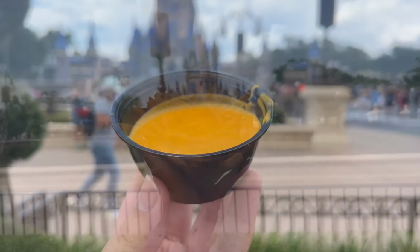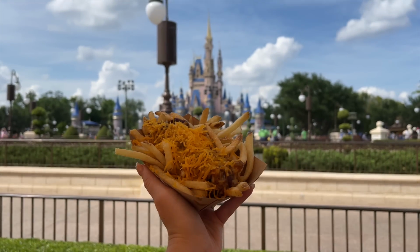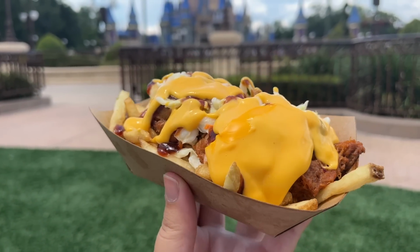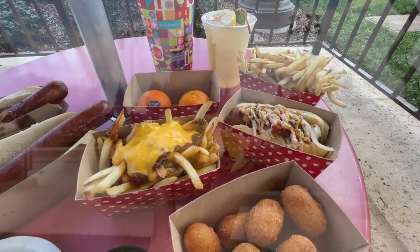As far as the actual fries featured in this basket are concerned, these are what you'll find at most Disney World restaurants. Thin and crispy and usually a good amount of salt. Walt's chili is also a classic Disney staple, and it pairs really well with the salty crispiness of the fries.